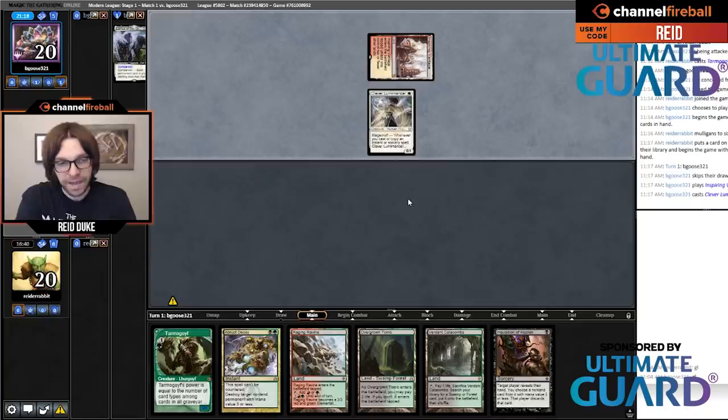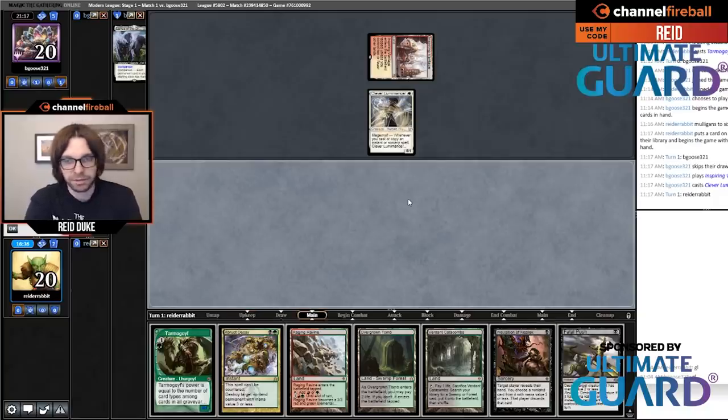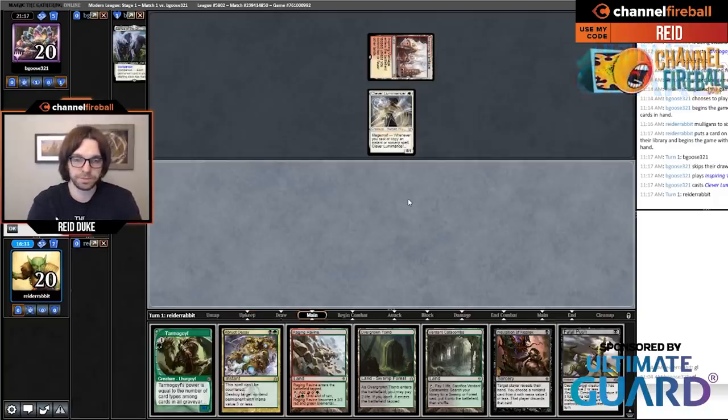I also could have put back Ravine, but then I'm 2 red sources away from casting a Pyromancer anyway. My thought is that I'd rather just develop well, and then hopefully the top of my library delivers by the time we get to turn 4 and 5.